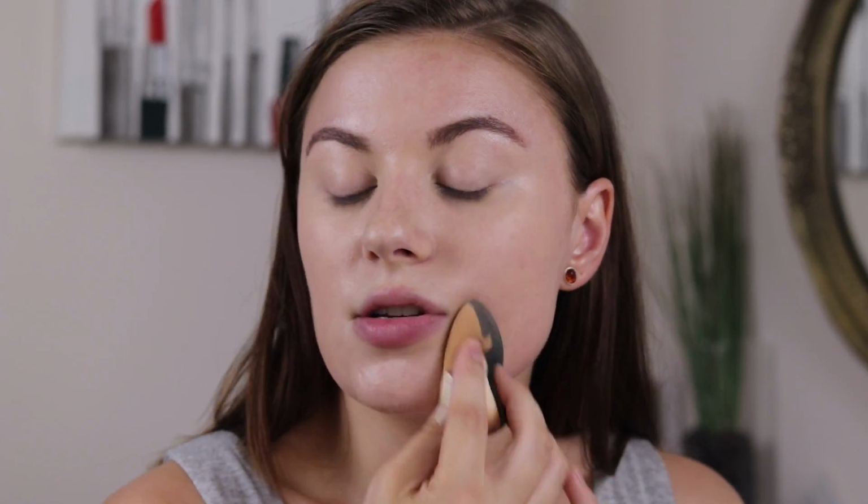I obviously have stuff on my brows already. I like to always spray with a setting mist though, just to make sure that it melts with my skin. And then I'll kind of go over with the sponge.